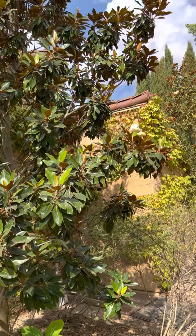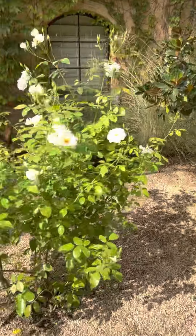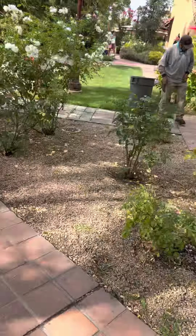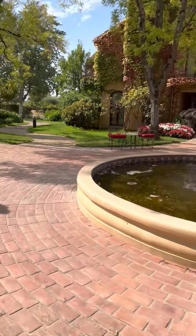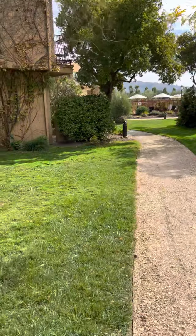The southern magnolia, again, right here, a big, beautiful one with some really nice flowers. The roses are absolutely gorgeous here. We'll take a little walk around the other side because there's some really cool stuff around this corner.